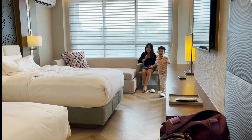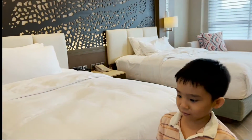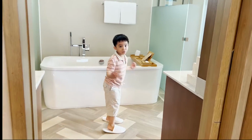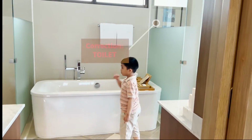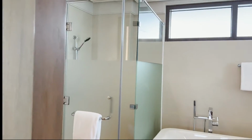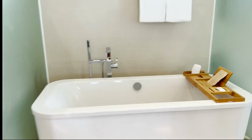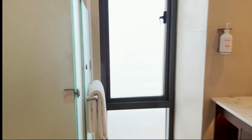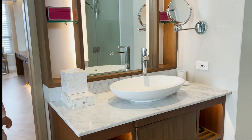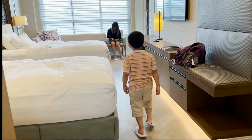This is Atine. And I will also show you the bathroom. So this one is the bathroom. There are two shower areas and this is the bathtub. There are two sinks. And it's also connected to the lap pool. Okay, yeah.